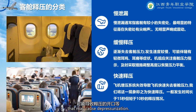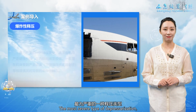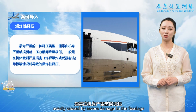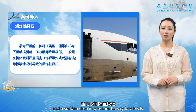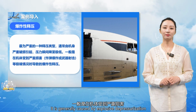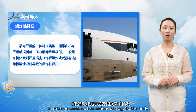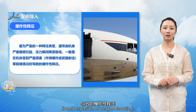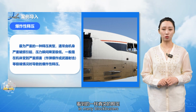that may cause depressurization. Explosive depressurization, the most severe type of depressurization, is usually caused by severe damage to the fuselage and a sudden drop in pressure to very low levels. It is generally caused in extreme cases, such as serious damage to the body, bomb explosion, or weapon shooting. As real as we see in many blockbusters.